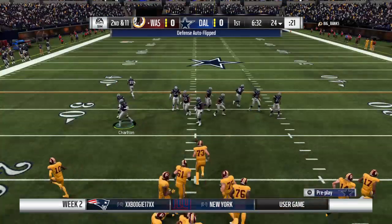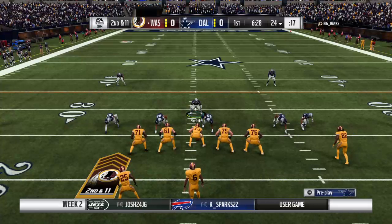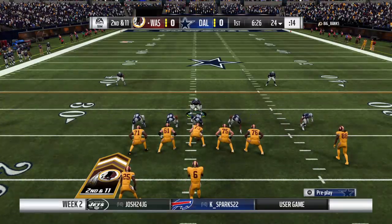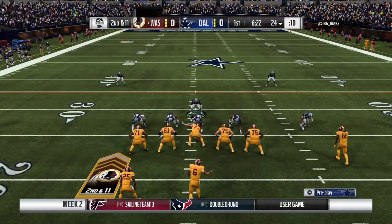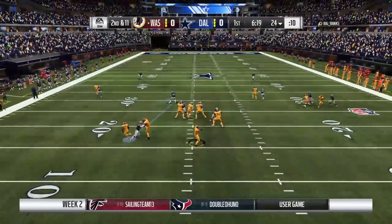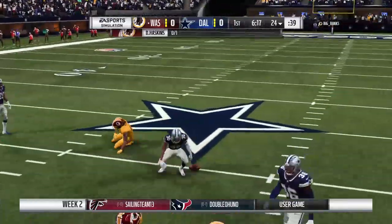After the loss to start out, here's 2nd and 11. Here we go now. Green 39. Green 39. Detroit. Detroit. Now a shotgun snap as they'll look to throw. And that one got tipped. Kind of threw everything off.